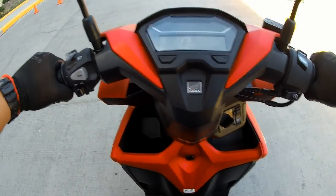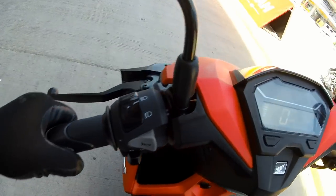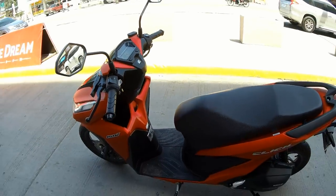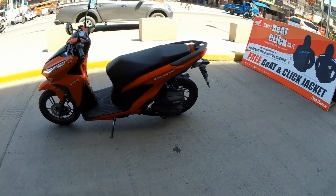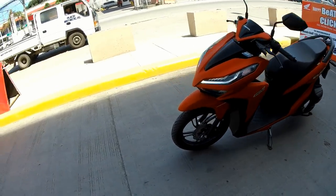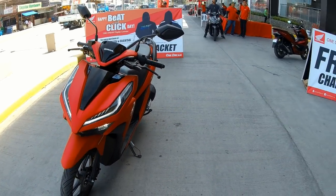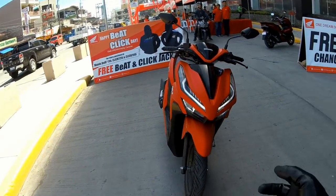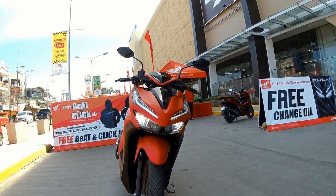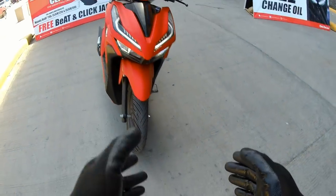I'd like to do a walk around. I forgot to do a walk around. So with the side stand down, it automatically cuts off. Click 150i. Let's do a FI, PGM FI with idling stop. And this one has a different look on the front. See that? It's kind of like, I like this. Actually, I like this model.